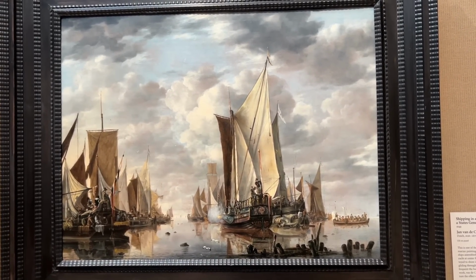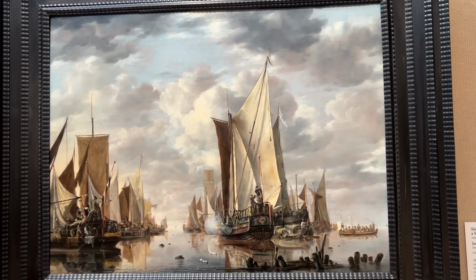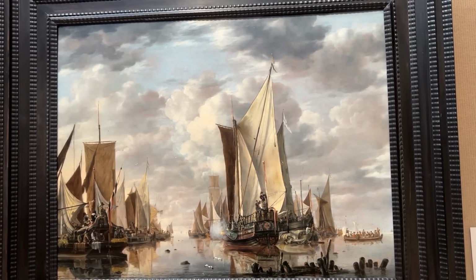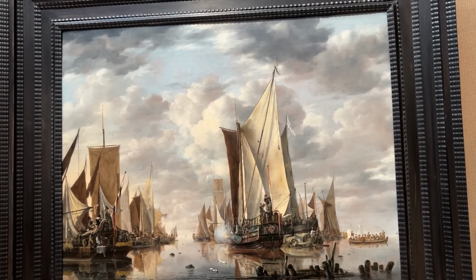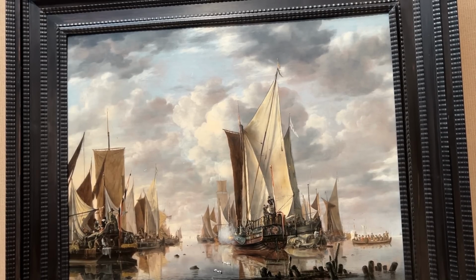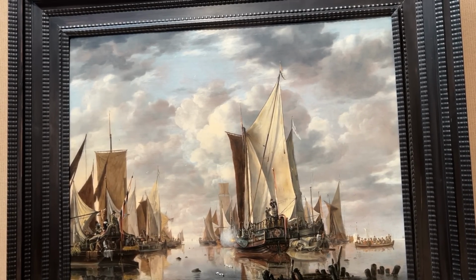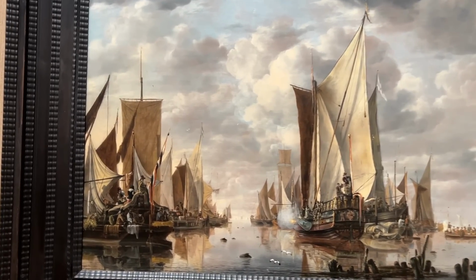Here we have a painting, 1649, oil on panel. It says this is one of the earliest examples in Dutch marine painting of a parade picture, which shows ships assembled for a special occasion. The stately yacht at the center fires a salute, with a dignitary conveyed to shore in the sloop at the right. Wow.